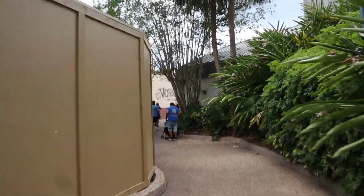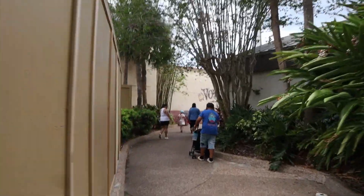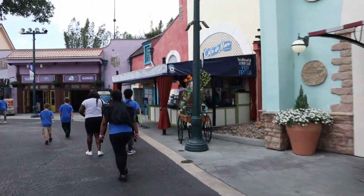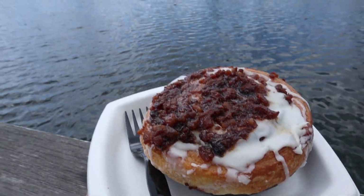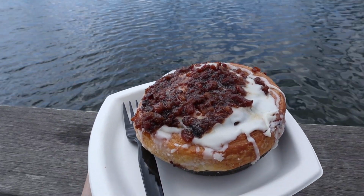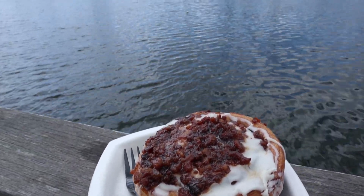Here's the Voyager's cut through path, which leads you right next to the restaurant here. Alright, let's get our maple hog. I heard they're really yummy. We got our maple hog here. This is like a cinnamon bun with bacon on it. It's amazing. We've had this and gotten it multiple times.